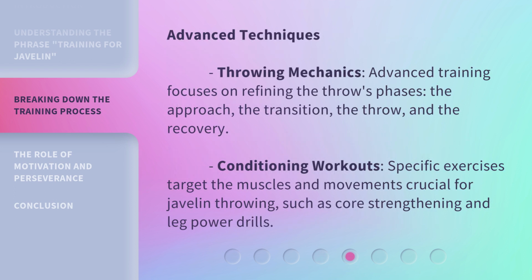Advanced techniques. Throwing mechanics. Advanced training focuses on refining the throw's phases: the approach, the transition, the throw, and the recovery. Conditioning workouts. Specific exercises target the muscles and movements crucial for javelin throwing, such as core strengthening and leg power drills.